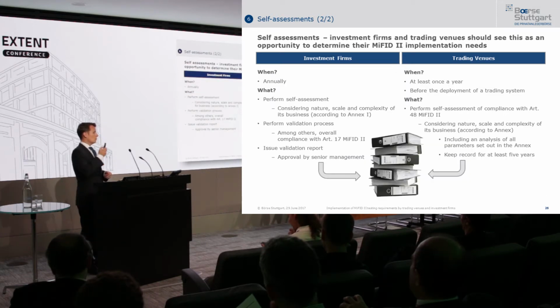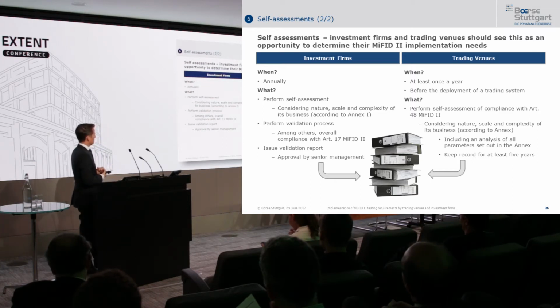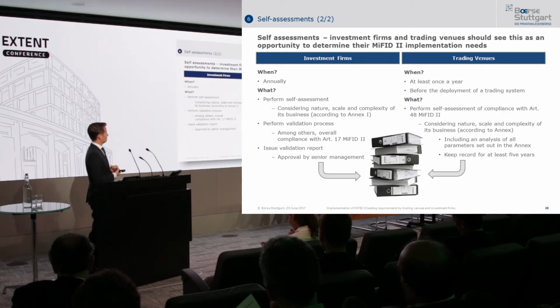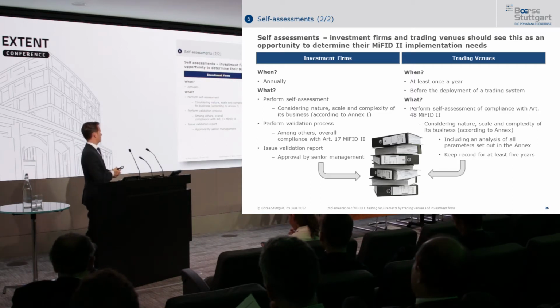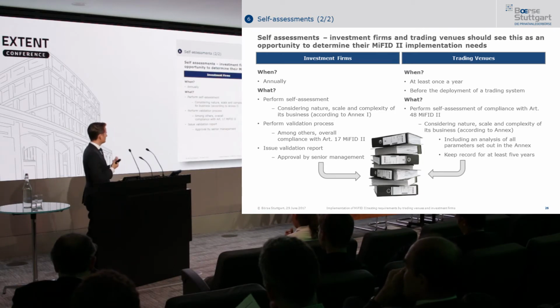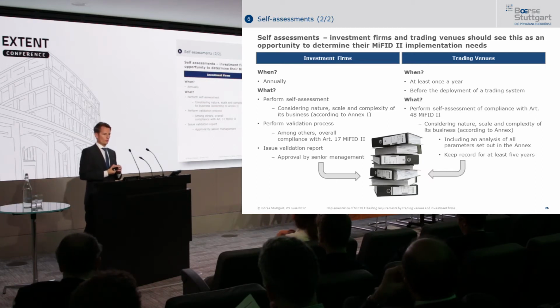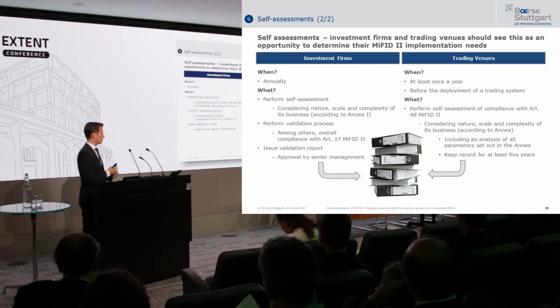So when do investment firms and trading venues need to do these self-assessments? It's an annual self-assessment. And so investment firms as well as trading venues need to consider the nature, scale and complexity of their business and perform the validation process to say, among other things, to what extent their overall compliance with Article 17 MiFID II is met. That includes, of course, testing obligations, that includes organizational requirements. And they then issue a validation report approved by senior management.